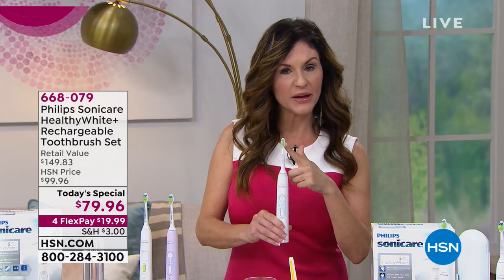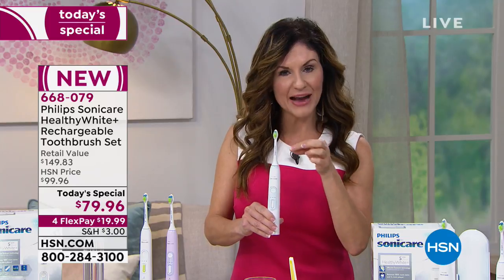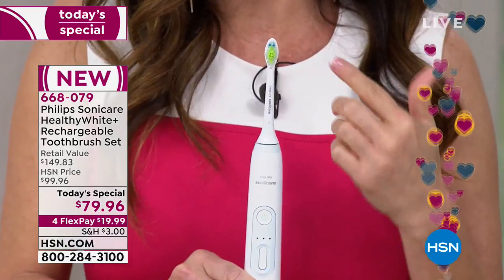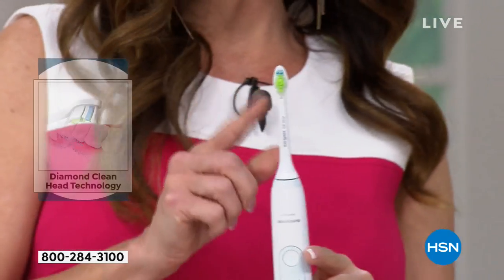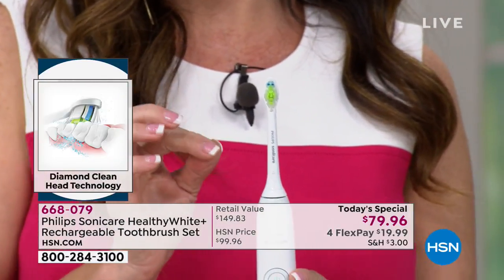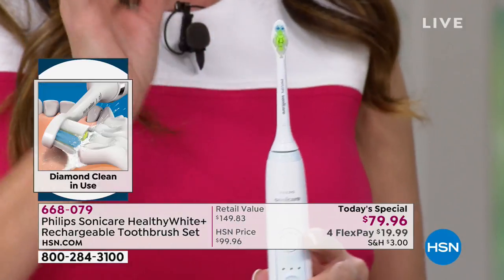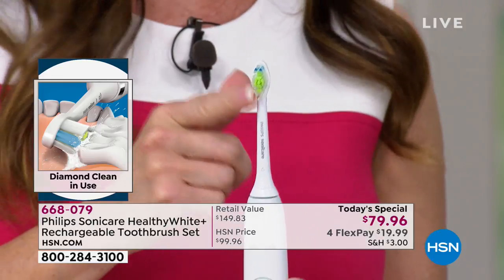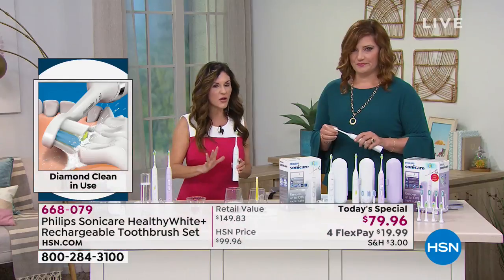And this comes, like Robin said, with 3 sensitive and 1 diamond clean brush head, which has the actual densely shaped diamond bristles to actually whiten your teeth in under 2 weeks. So this is what we're seeing here. The diamond head brush will whiten your teeth in 2 weeks or less, because it has diamond shaped bristles that are made by Philips Sonicare. And the other cool thing about it is when it's ready to be changed out in 3 months, these bristles will fade from blue to white. So it does all the work for you.